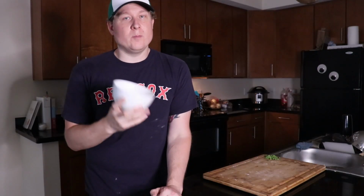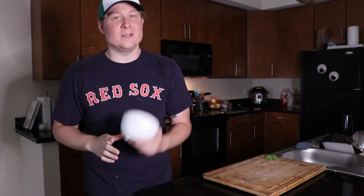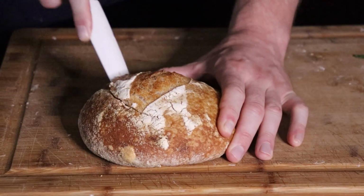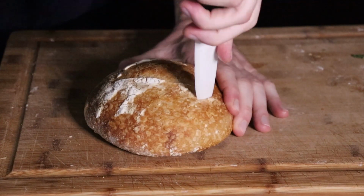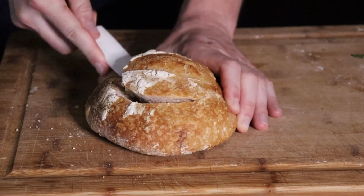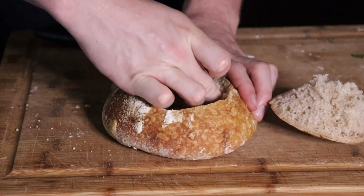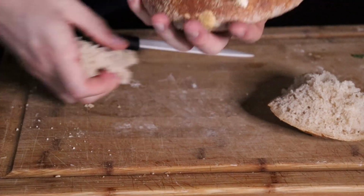Now you could put it right into a bowl, but if you really want to be from New England, get rid of the bowl, get yourself a nice mini sourdough, and we're gonna make a sourdough bread bowl. A bread bowl is the perfect rainy, snowy New England comfort food vessel. So just go ahead and cut a big circle out of the top so it resembles, well, a bowl. And then scoop all the inside bread out so you have a perfect bread to soup ratio.